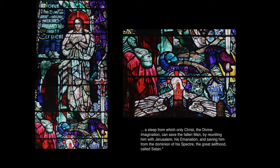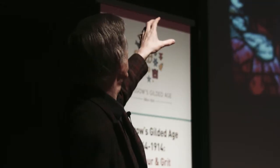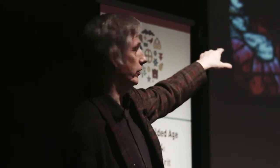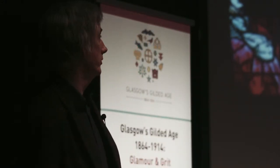Next slide. And I mentioned a serpent as a theme in Blake. And here with the resurrection in Webster's window, you see the text that he has destroyed with his great strong sword, the swift serpent. And in the corner there with the sword with the crucifixion on it, you see him destroying the serpent, which is Satan's spectre.